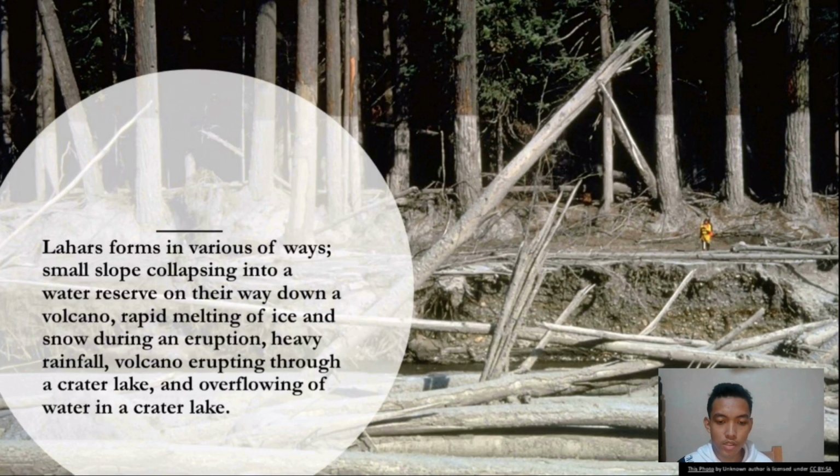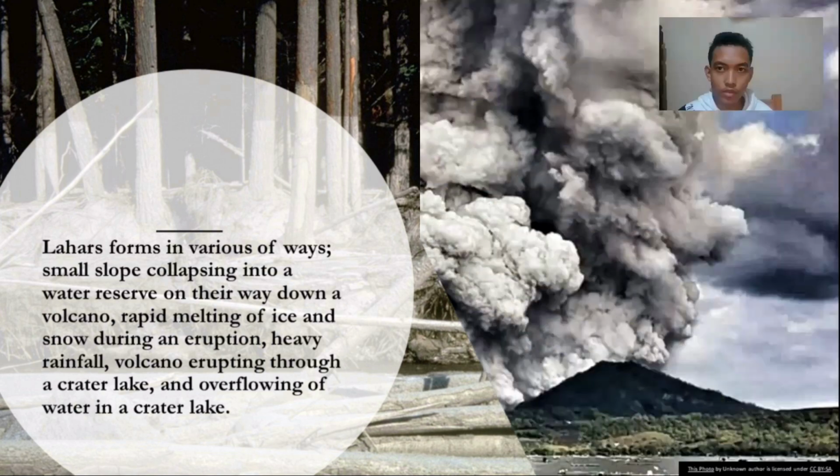Lahars form in various ways: a small slope collapsing into a water reserve on its way down a volcano, rapid melting of ice and snow during an eruption, heavy rainfall, a volcano erupting through a crater lake, and overflowing of water in the crater lake.